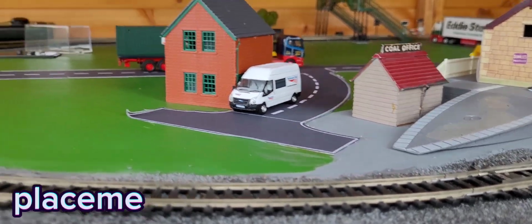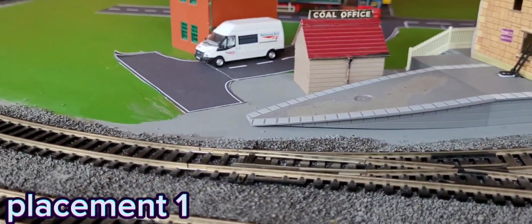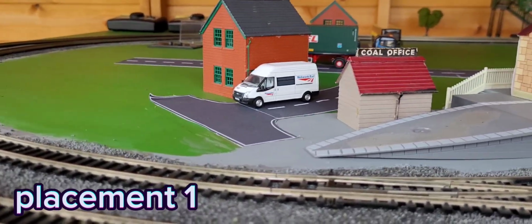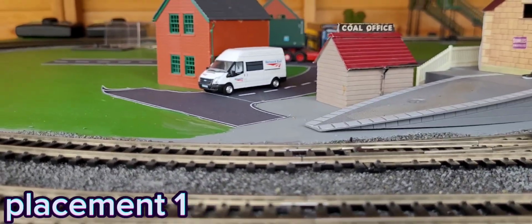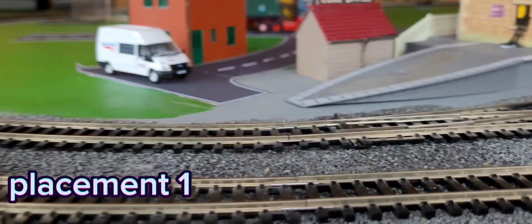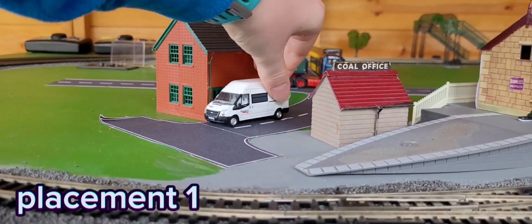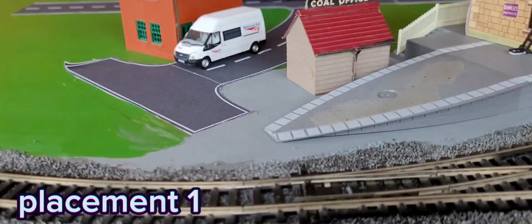So my first idea was to have it over at this end piece of road by the station, as I thought it would make sense for the Network Rail van to be very close to the station. And there was nothing on the road, so I just thought we'd put it there. Of course, I can put it there as well. I think it looks slightly better there.